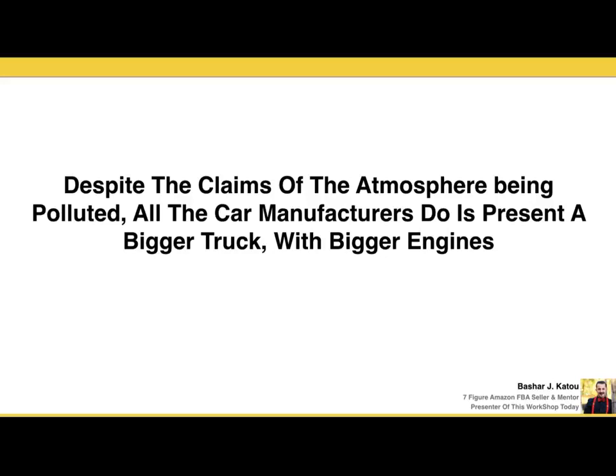So really, if you think about it, everyone is talking about pollution. Everyone is talking about the atmosphere and gas prices going up, and people complaining that there's only so much reserve of oil in the world. We're going to run out of gas, and then we're going to run out of electricity, and what are we going to do, and all that stuff, right?